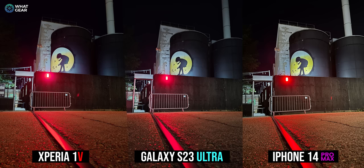Okay, so I went Photo Pro on Xperia 1 in this one. And you know what? All three phones deliver a very similar result, and the details are great on all three. And that red light at the center of the photo can often cause flares and ghosting and all kinds of stuff in this particular shot. I've taken this photo several times, but all three phones actually handle it very well.